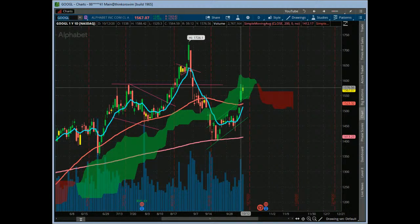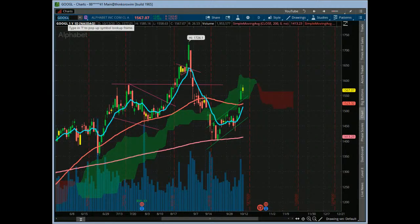JP Morgan kicked off earnings season today. It actually beat on earnings and revenue. It didn't really move much on it, but that's kind of a good sign. So let's see if these tech names can work on another earnings run here. See how it handles that inside day. See how it handles those tactics tomorrow. So that could be a fun one.